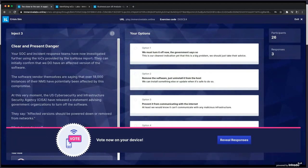Well, straight away, I'm thinking we're three injects of the way through this whole crisis, and things are getting a bit serious now, and I feel like I ought to be doing something. Like asking Kev for more and more information. It's given me some good indicators now that we've got the compromised affected version. I really do feel like I need to be doing something. So just looking at these options, I don't think I do it because the government tells me to do so.